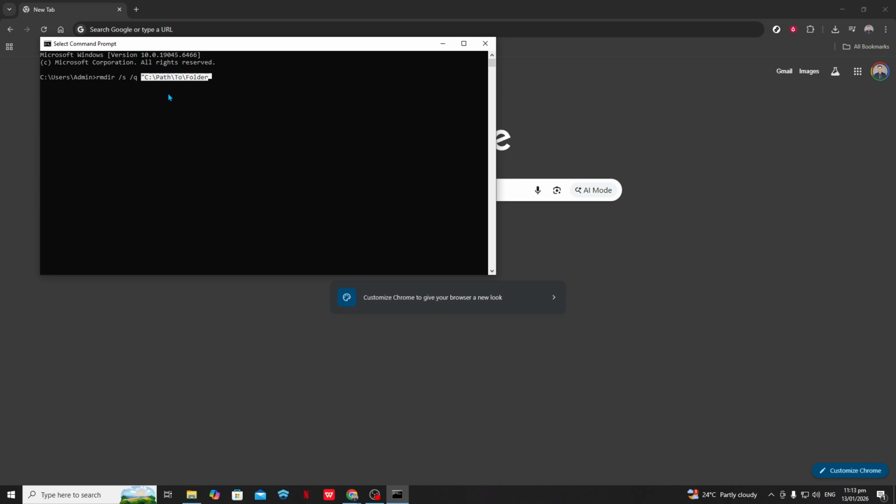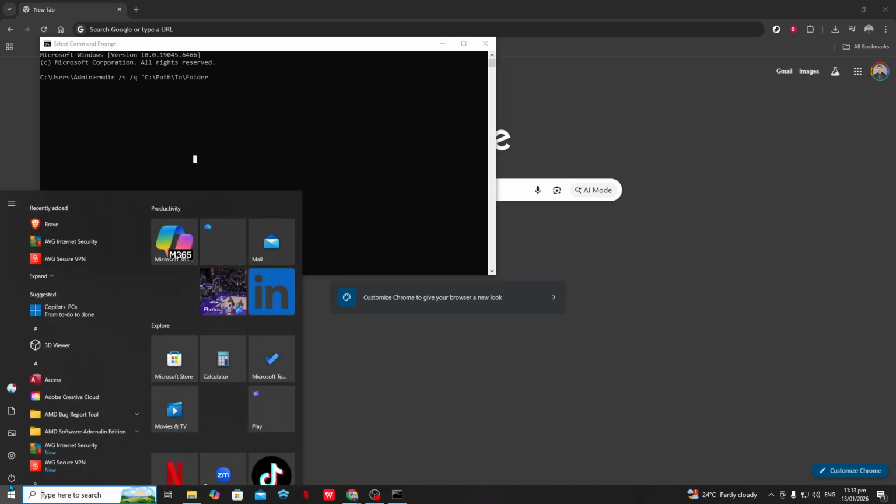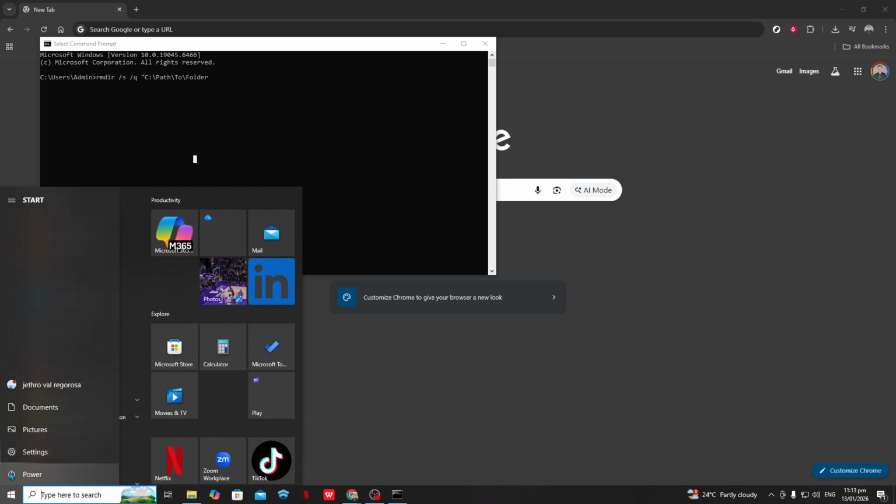If the file is still refusing to delete because it's being used by a background process, you can try restarting your computer and running the same command again before opening any other programs. A restart often releases whatever was holding on to that file.